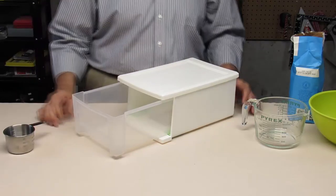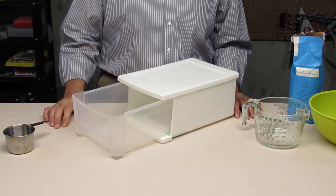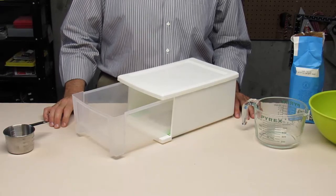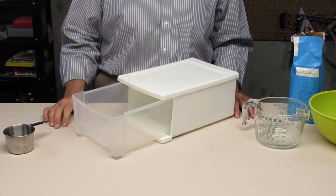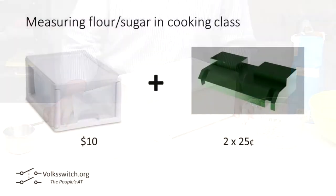The point of the story is that when you have your own design and manufacturing capability, you're free to focus on changing the task itself rather than training and training on an already confusing task. How much does this solution cost? $10 for the shoebox and 50 cents for the stops.